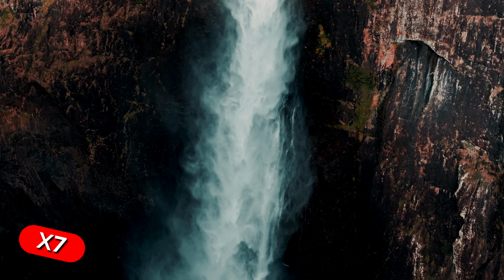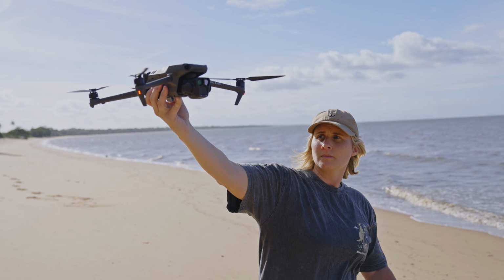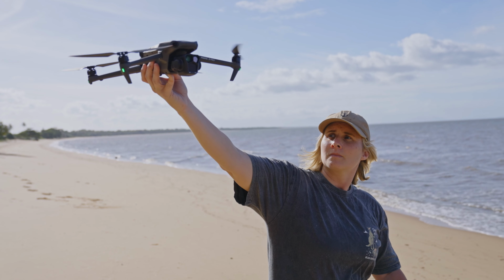Another great thing about this drone is it's capable of flying in 45km/h winds, which is so good because for the whole trip that I was flying this thing, we were flying in 30-40km/h winds. It was crazy. So to have the confidence that this thing is going to be able to fly and fly well was super good.